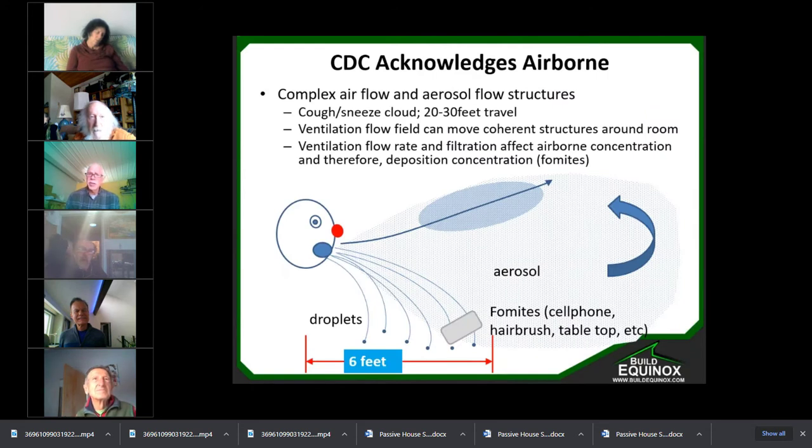Now the CDC acknowledges airborne, and what they're finally acknowledging is that when you cough or sneeze, there's this contiguous, homogeneous cloud that doesn't just diffuse as it gets away from you, but it moves 20 to 30 feet. And if you're down an aisle in a store and someone sneezes or coughs and the cloud moves past your head, you're going to get a very concentrated amount of contagion, as well as the aerosol concentration from your respiration building up when you don't have proper fresh air ventilation and filtration.